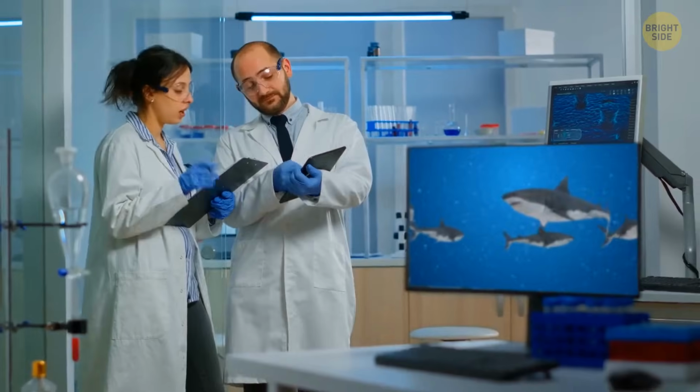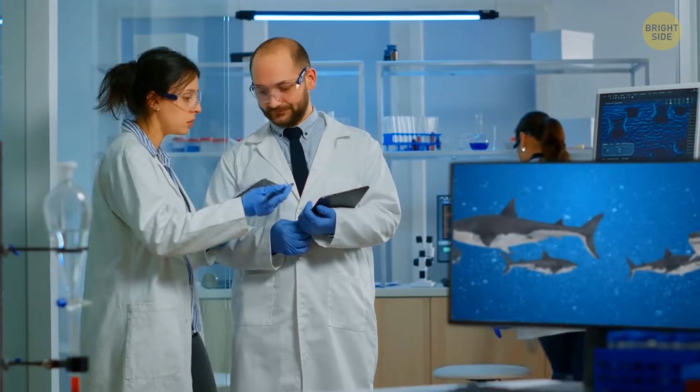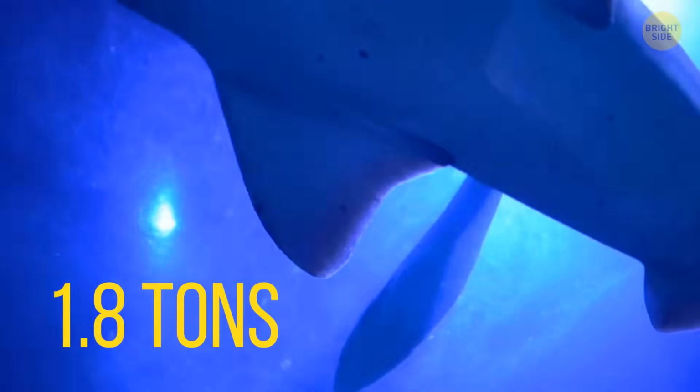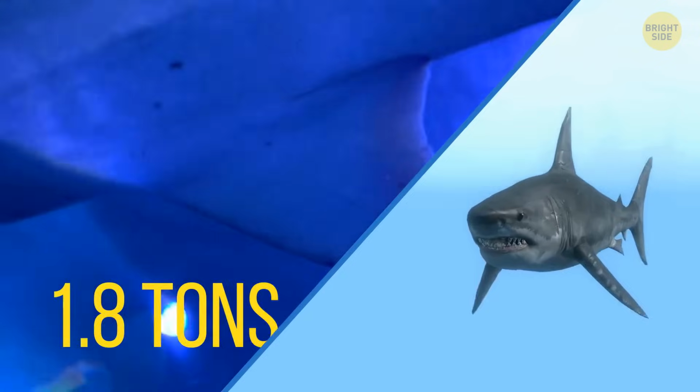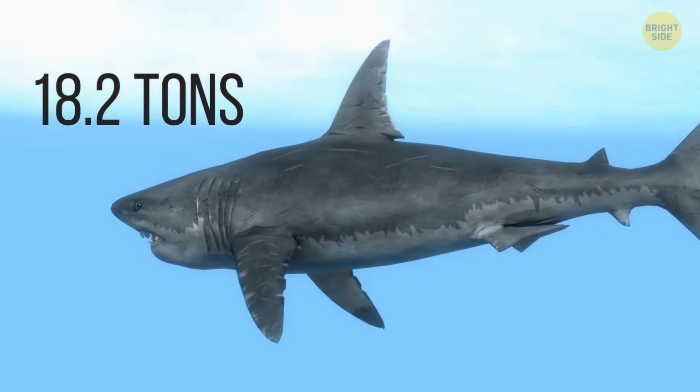Research teams from Australia and the US collaborated to work out the biting power of the megalodon using computer simulations. The results were terrifying. While the modern great white shark has the biting power of 1.8 tons of force, the megalodon could easily chomp down on its prey with a biting power of 18.2 tons.